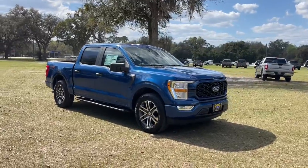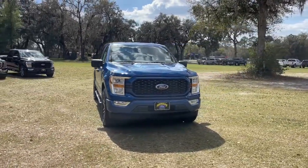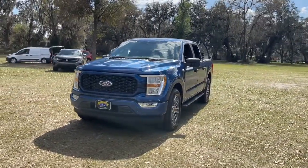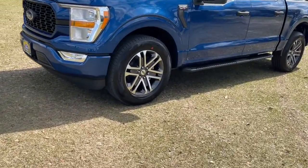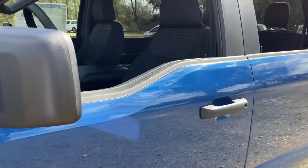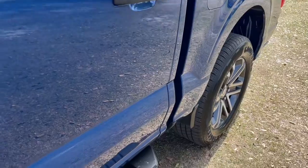Hop into the 2022 Ford F-150. This rugged F-150 is ready for work, off-roading, or a little R&R. Military-grade aluminum alloy and high-strength steel give this full-size pickup the advantage of being both light and strong, so much so that it delivers class-leading towing and payload capabilities.